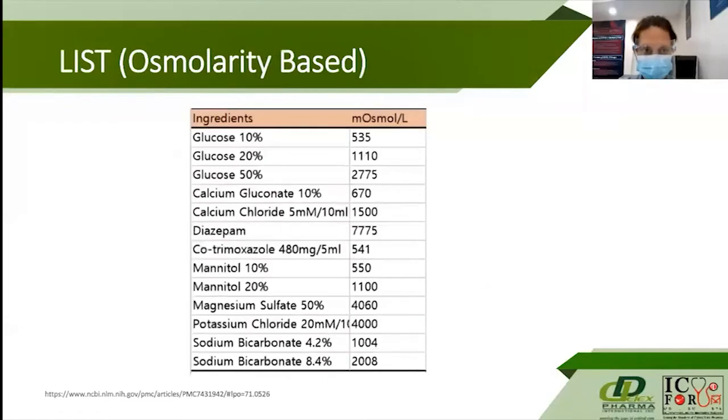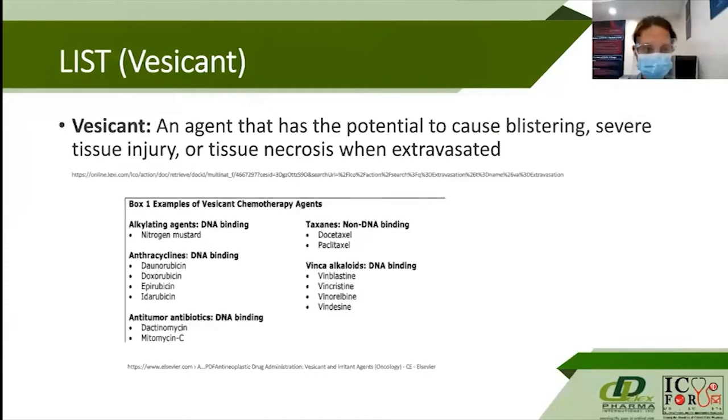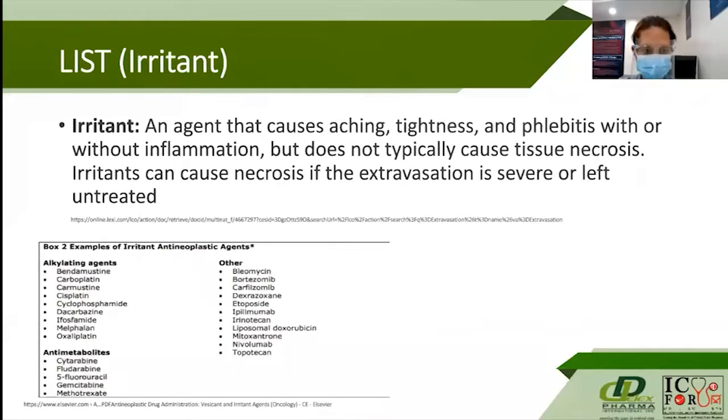Next on the list are the medications or solutions with high osmolarity. So we have here glucose, 10%, 20%, or as high as 50%. We have electrolytes, antibiotics, and also sedatives. This medication with high osmolarity can cause osmotic stress that can lead to cellular transport dysfunction. It can also lead to cell volume dysregulation and direct protein or DNA damage. I included in the list the different vesicant anti-neoplastic agents, also the different irritant anti-neoplastic agents.